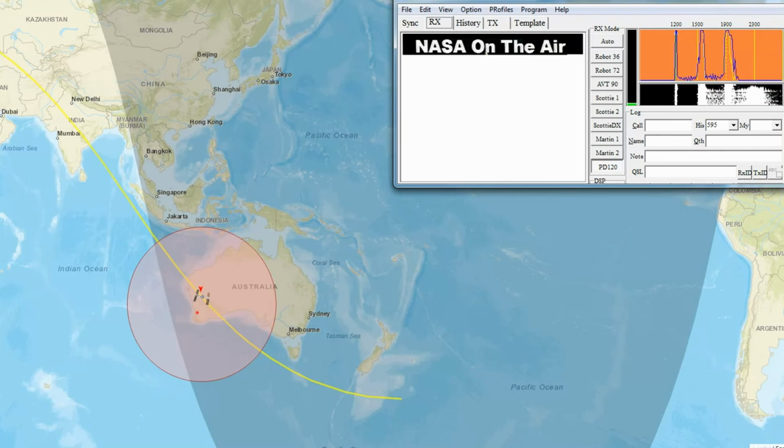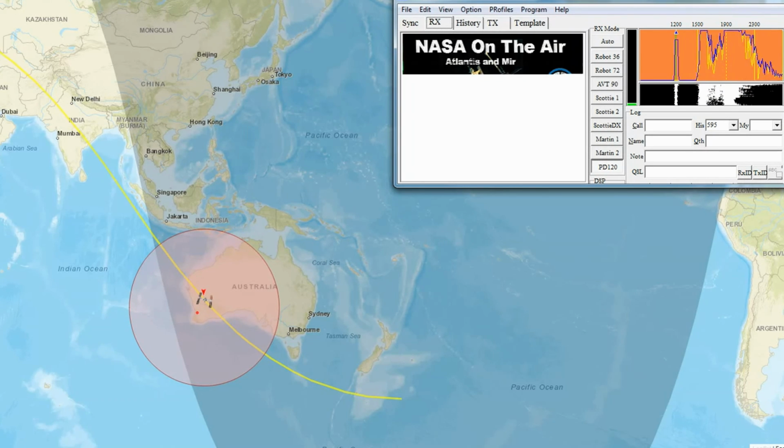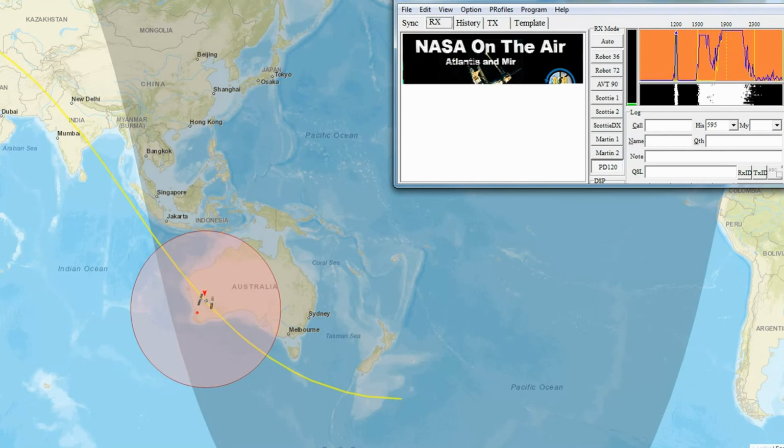The second image is almost perfect. The spacecraft is now passing the closest point to me, a little over 500 kilometers. The relative speed is low, so the Doppler effect is not an issue. There was a momentary dip in signal strength, and I'm thinking this may be due to Faraday rotation. Faraday rotation being the rotation of the signal's polarization as it passes through the ionosphere.